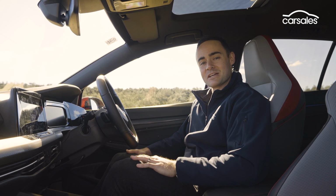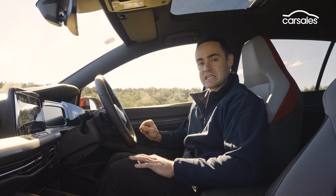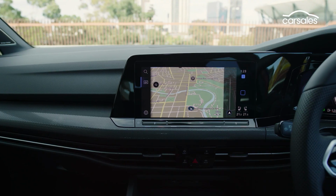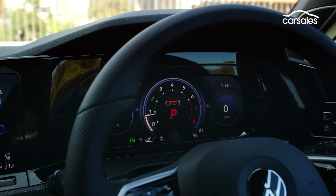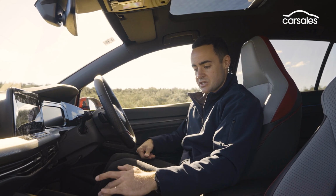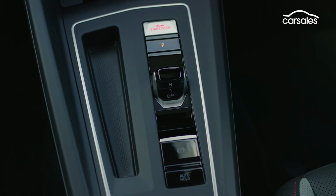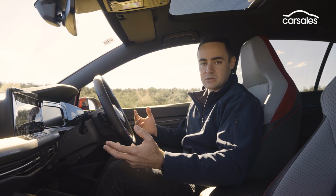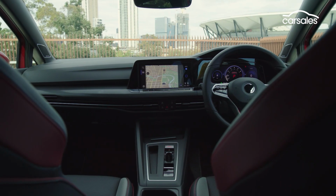Now this is where the Golf GTI has taken the biggest step forward. There are a load of changes inside the cabin, including a new 10.25-inch centre touchscreen display that's matched to a new virtual cockpit display as well. There's more odds and ends storage, courtesy of this new fly-by-wire gear shifter, which liberates a little bit more space. But you also get some really nice technical touches as well. 4 USB-C points across the cabin, 3-zone climate control.